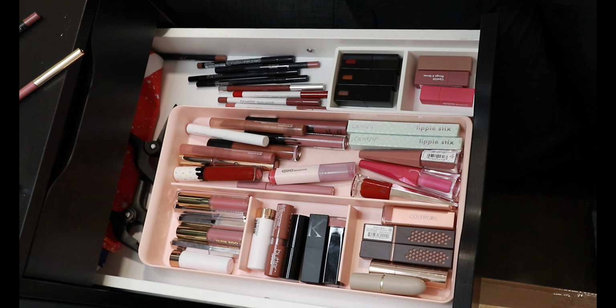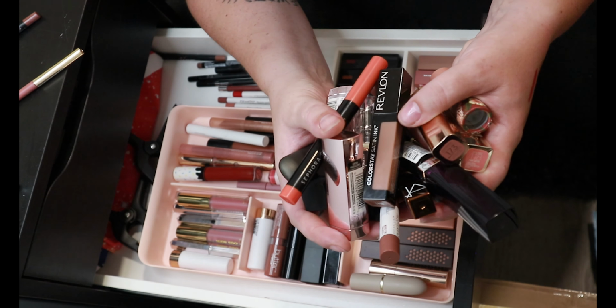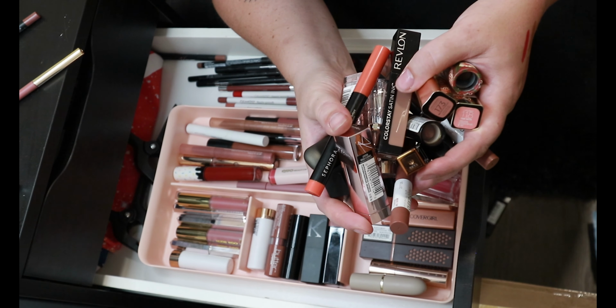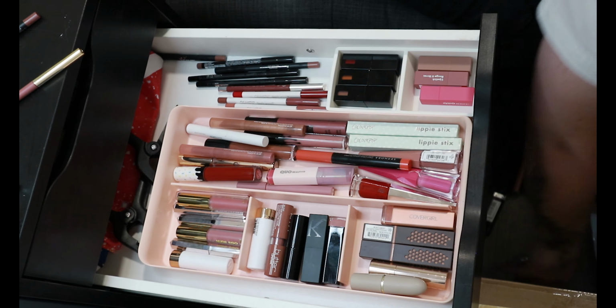That looks way better. I feel better about it. This, oh gosh, I don't want to drop any. This is all the stuff that's going away. To be honest, most of this is expired, so I'm just gonna end up throwing it out. There you go. There's some lip product ASMR.